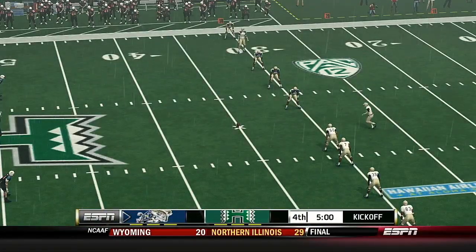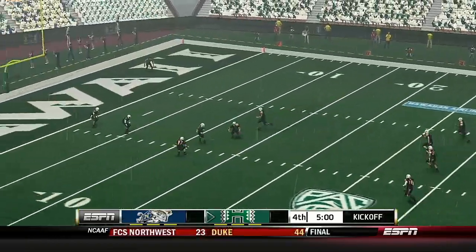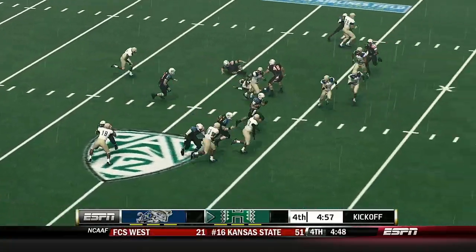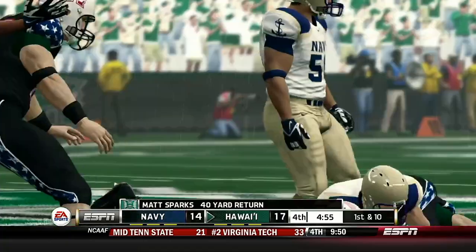Navy kicked this one off. He'll take it from the 2. Across the 30. He's taken down at the 41-yard line.